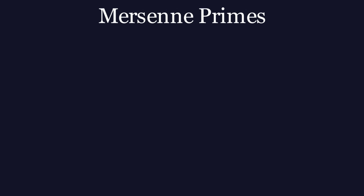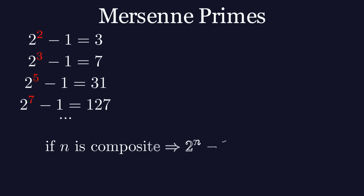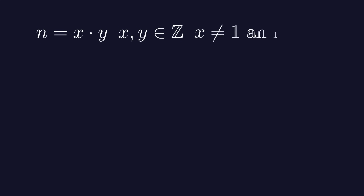The first Mersenne Prime is 3, the next 7, then 31, and so on. As you can see, powers of 2 are only prime numbers. There's a simple proof to understand why: if n is composite, then 2 to the power of n minus 1 cannot be prime. Let's assume n is a composite number, meaning n can be broken down into two smaller integers, x and y, neither of which are equal to 1 nor n.